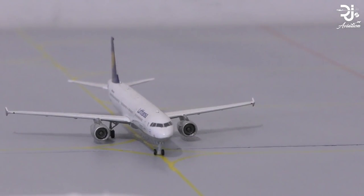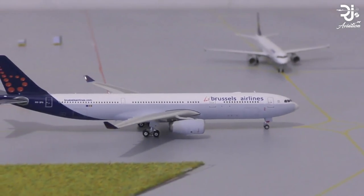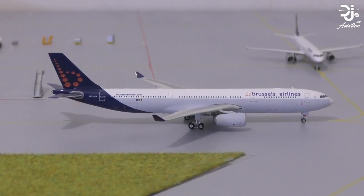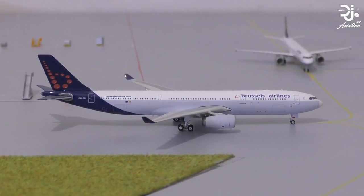And as you can see, it's taxiing to the runway and it'll be, I believe, departing after this Brussels Airlines, which is making a return to the airport. It's been quite a while since this has appeared, so I thought I'd bring it back. This will be heading off to Brussels straight after the Etihad Airways Airbus A380.